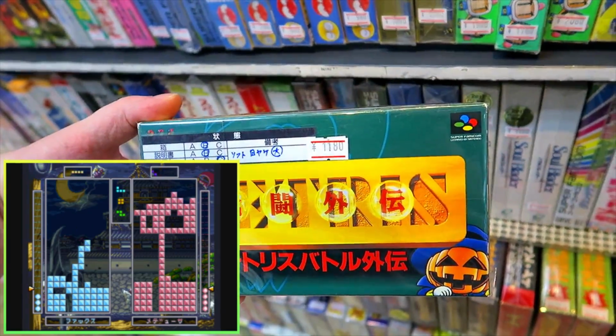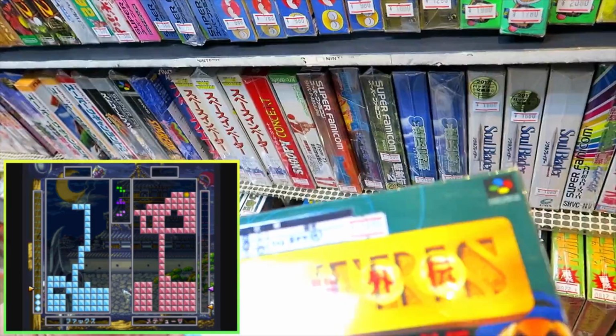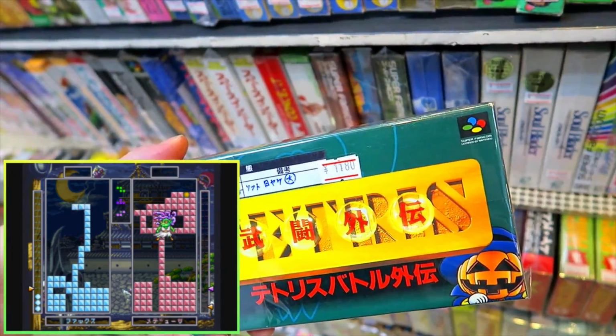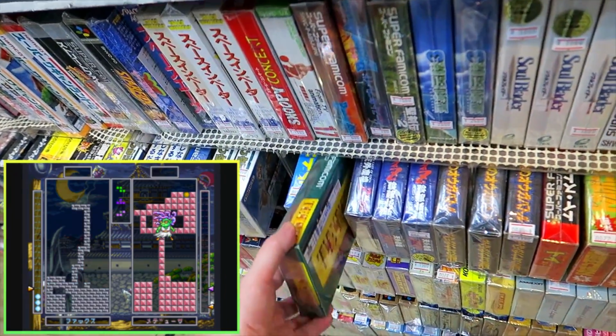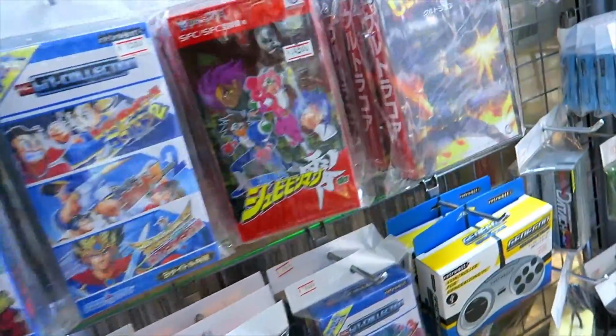Tetris Battle Gaiden, my favorite Tetris game. Super fun, super competitive puzzle game. Very, very good stuff. Tetris Battle Gaiden, that's a great one, and especially if you find it loose, it's pretty cheap these days. So that's one of my recommended games.